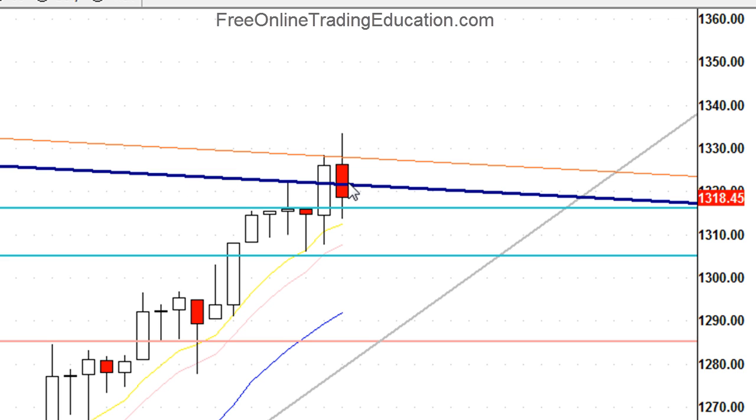Best case scenario for the bulls is if we do gap up or we hang out or close above this big trend line. It'd be nice if we can actually close above this minor trend line, but that means we're going to have to be at somewhere around 1328, 1329 as a close for that to be really bullish going into next week. Anything under this blue line would be bearish going into next week.